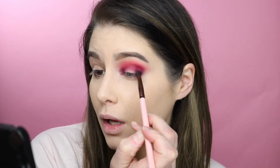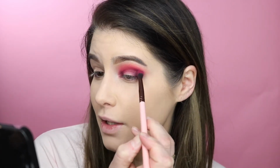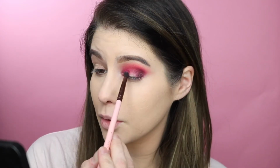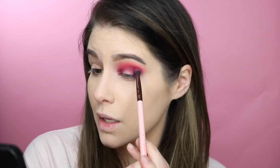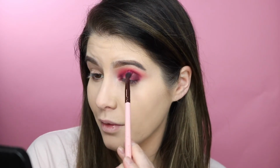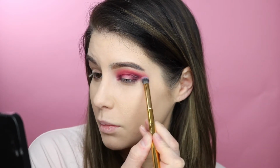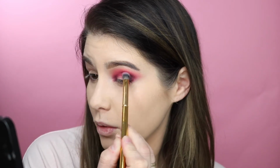I absolutely love how the original Venus palettes perform, and this one does not disappoint me. Obviously, there are more shades in this palette than there are in the other two. Out of all three of the Venus palettes, this one's my favorite. And I want to drag this out just a little bit, so I'm just going to blend and pull this out.